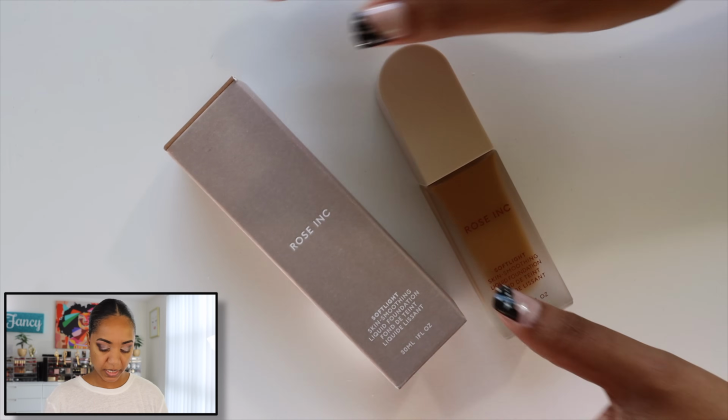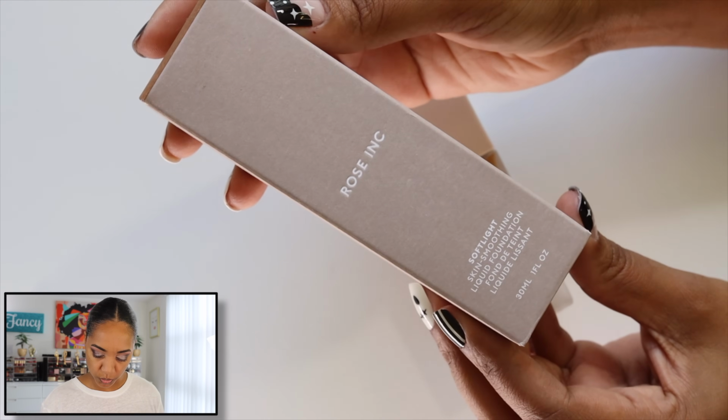28W seems to be deep too, but the shade range, it's okay, but it's not the best. It is definitely not the best. But my shade, like I said, is the 24W medium deep with warm olive undertones, it's saying. Let's go ahead and shake it up and we'll get to applying it.